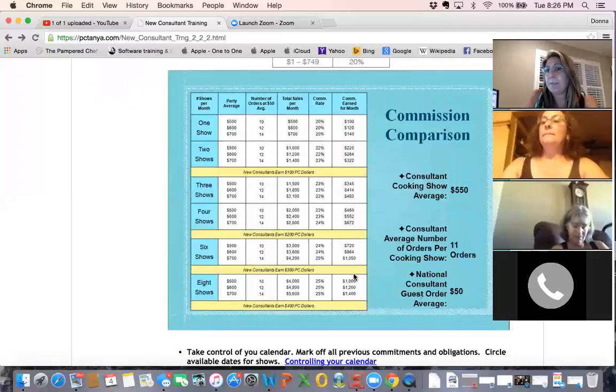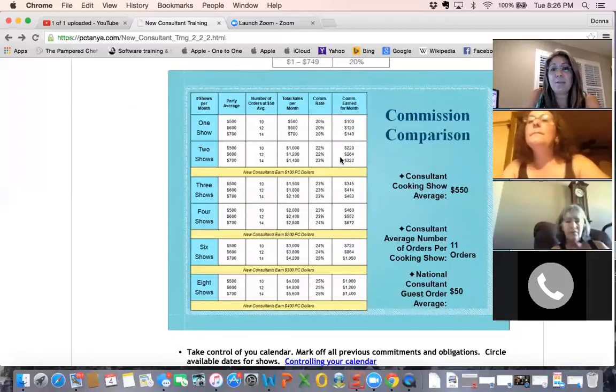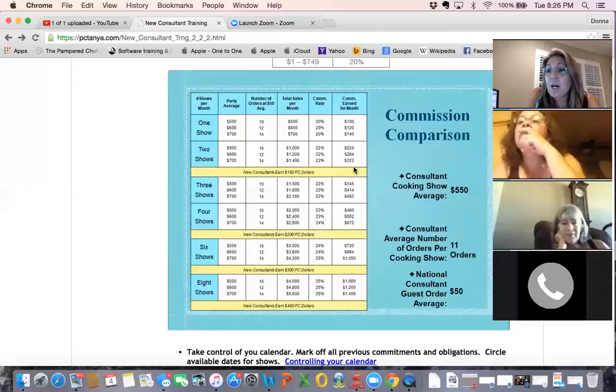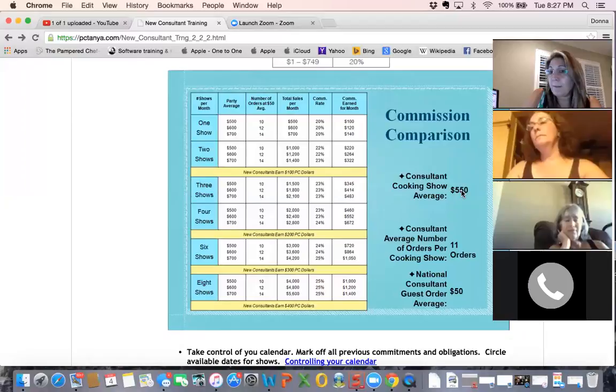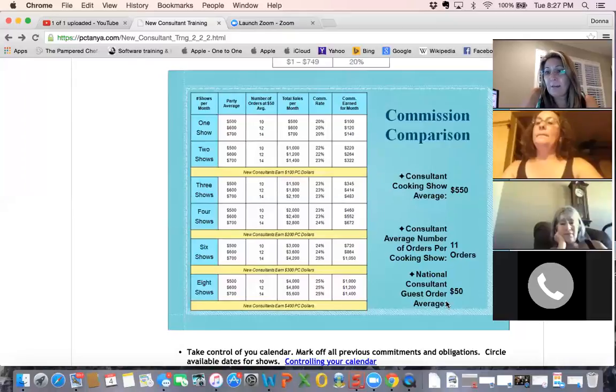But what's really exciting too, and I don't know if you've ever noticed this, some folks, Karen, you said, well, you'd be happy to do 2 shows a month. Well, 2 $700 shows. Look at the difference between 2 $700 shows and 2 $500 shows. It's a $100 difference. Yeah, yes. Quite substantial. Yeah. And those folks that are doing 8 shows, you can see you can actually earn an extra $400 just by increasing your show average. So our average consultant, our average cooking show is about $550, but different areas are higher. And you will find that you can get that up into the 700s and 800s pretty easily, just with a little bit of extra product knowledge and increasing the number of orders per show. The average number of orders per show is about 11, and our guest order average is about $50.